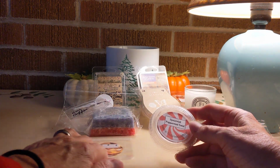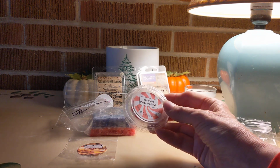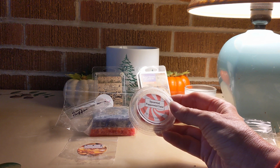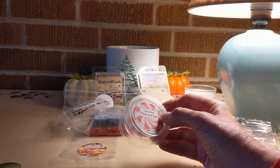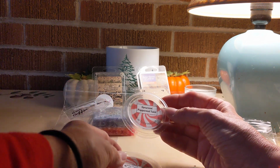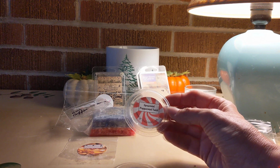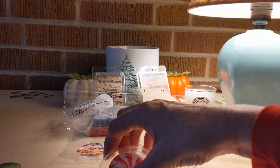Next we have some from the peppermint sampler, which came from Up the Creek Scents. And you know I have loved this sampler. I have actually finished it now, and I am on to the second one. So you know how much I enjoyed that. Today, still going, is Spearmint Peppermint Twist. Beautiful blend of the two mints, lovely and strong, filling the back of the house.